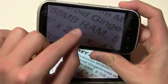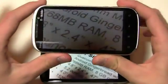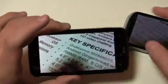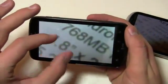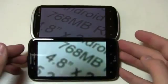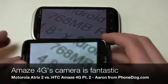But still, this is so fantastic that you can actually see the pixelation from the inkjet printer that printed this out. I mean, that's pretty impressive and still easy to read text. Over here, very bright, very vibrant, but still, when you zoom in on 768 megabytes, for example, take a look at the difference right there. So you can see a little bit blurry, a lot of it blurry, not blurry at all.